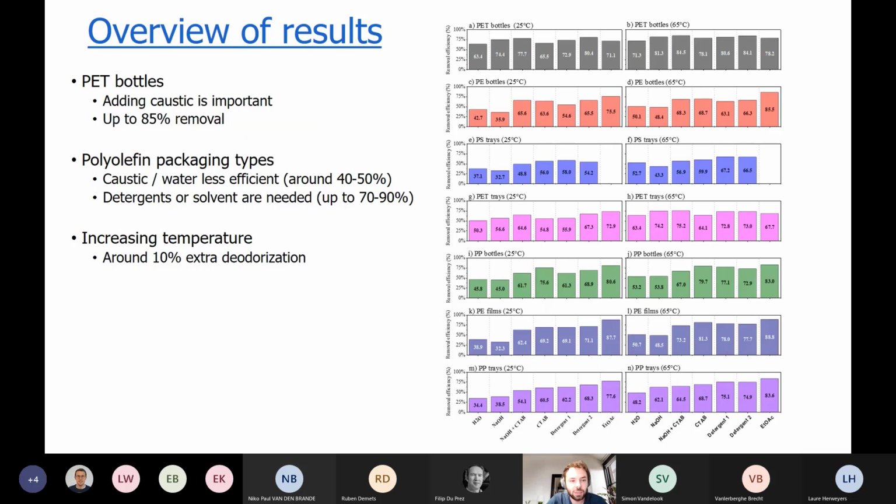Then my last slide, but with quite a lot of data, I would say. Here you can see all the different washing media applied on the different packaging types for 25 degrees Celsius and 65 degrees Celsius. I will not go into too much detail, but what is important to stress is that for PET bottles, with caustic soda, there is quite a high removal efficiency, for instance, with 25 degrees up to 74.4%. While if you compare this with the polyolefin packaging types, you see that this is much lower.